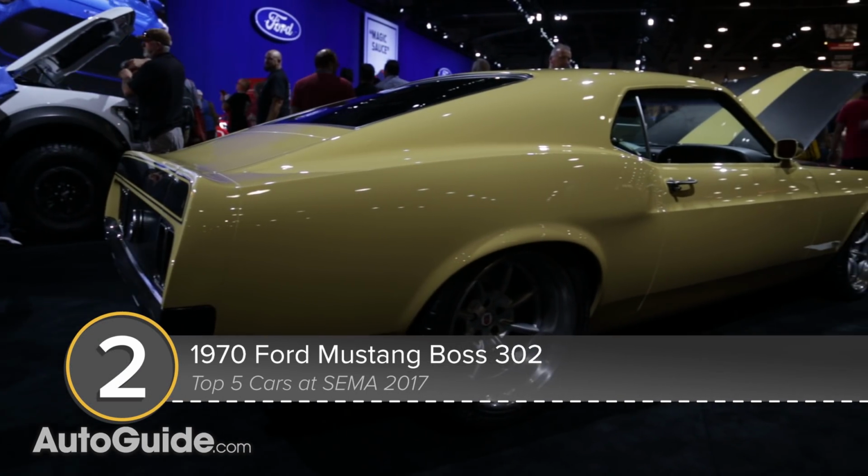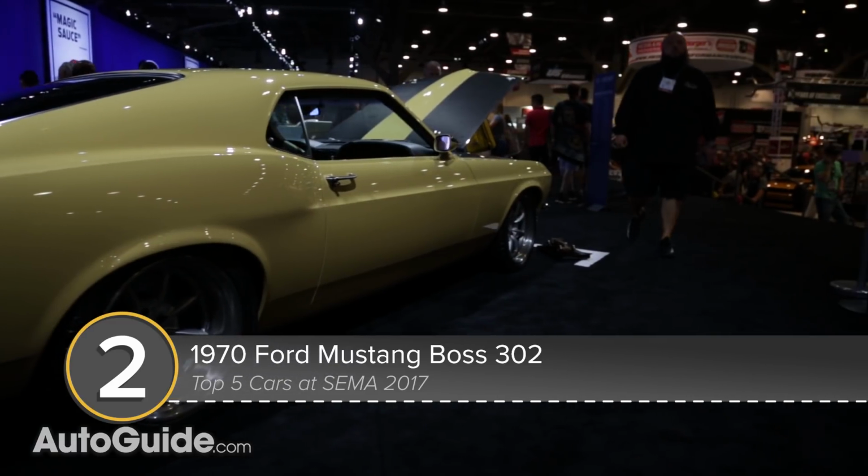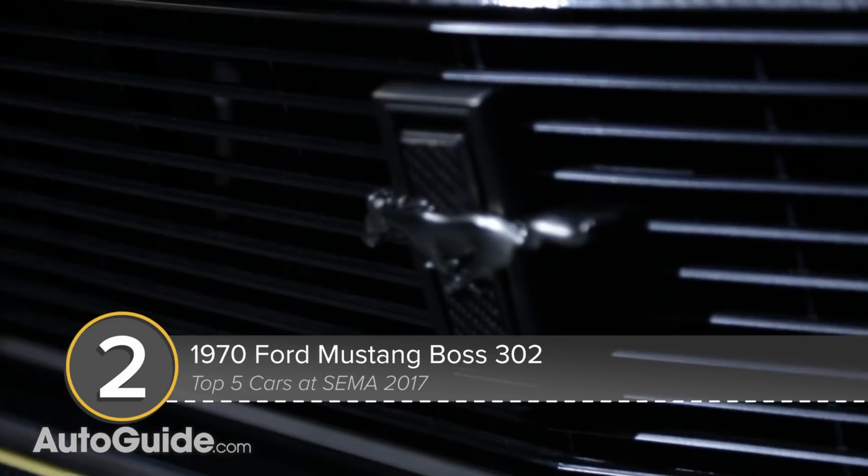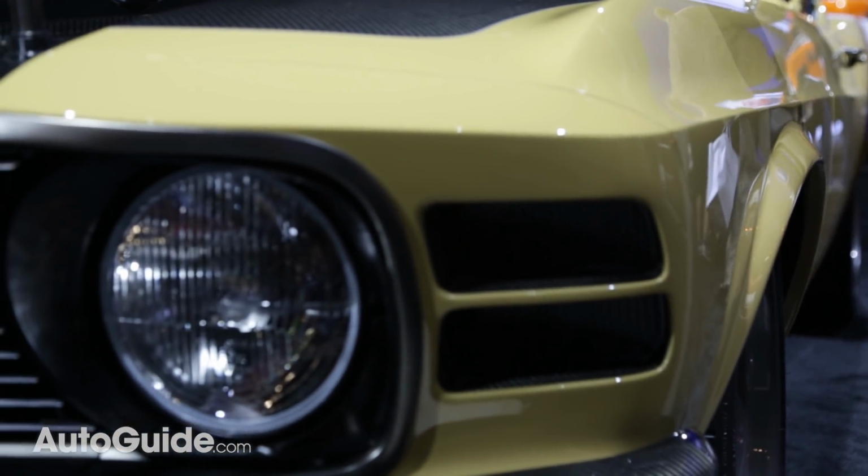This is actually Robert Downey Jr.'s 1970 Ford Mustang Boss 302. Robert Downey Jr. was involved in the entire process of building this car, which was built by Speed Corps and kind of sanctioned and overlooked by Ford.